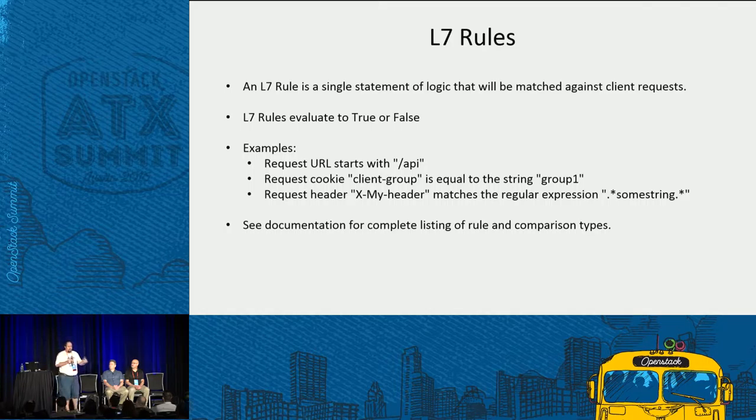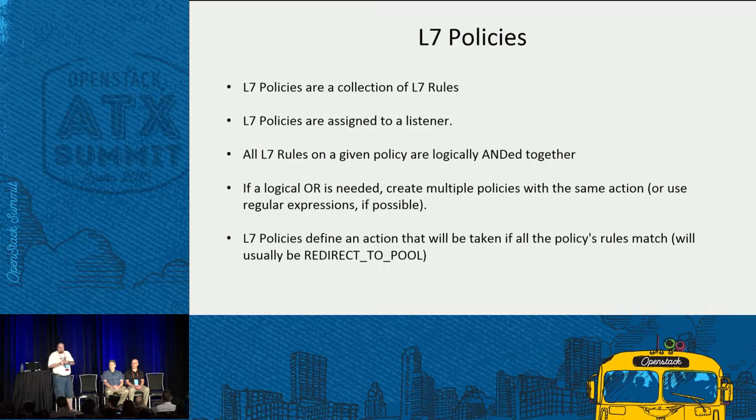Right now, it's documented on the wiki. You'll see them in the next few weeks. That documentation will end up within the Octavia and Neutron LBaaS projects. So, layer 7 rules. Now, there's also layer 7 policies, and a layer 7 policy is just a collection of layer 7 rules. L7 policies get assigned to a listener, so that's sort of their parent object. And all layer 7 rules on a given policy are logically ANDed together.